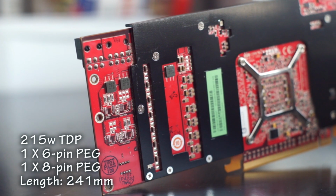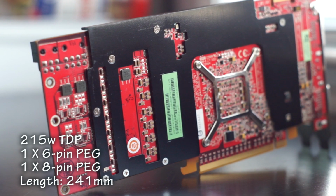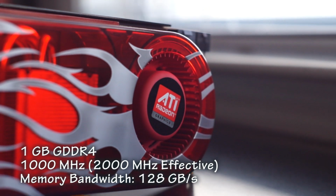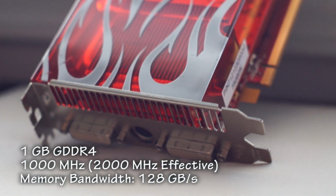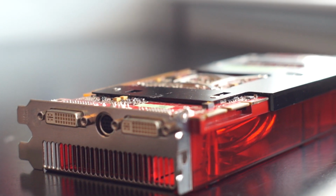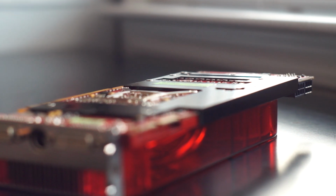So let's fast forward a couple months. ATI quietly releases the same card, but with 1GB of GDDR4. No, it wasn't the elusive XTX model, just the same XT, but with a mind-blowing amount of memory bandwidth, 128GB a second to be exact. To put that in perspective, that was as much memory bandwidth as a GTX 560, which came 4 years later. And as it happens to be, this is the card we'll be testing today.